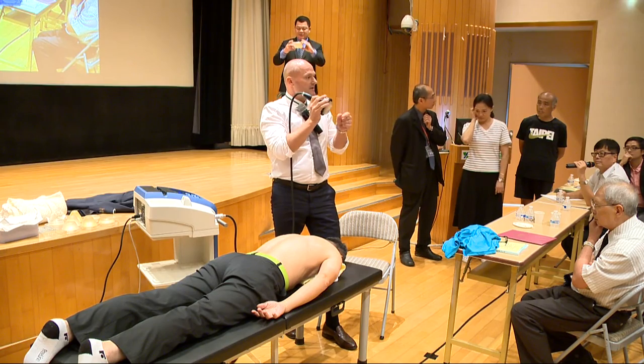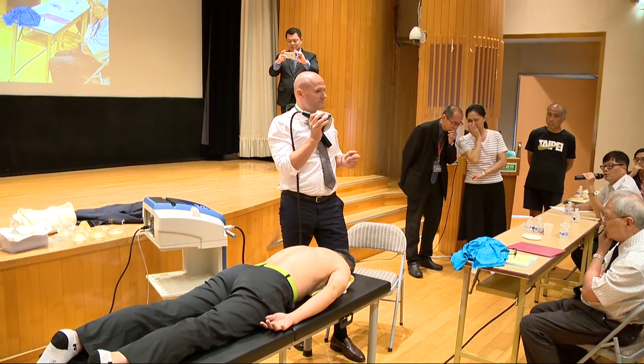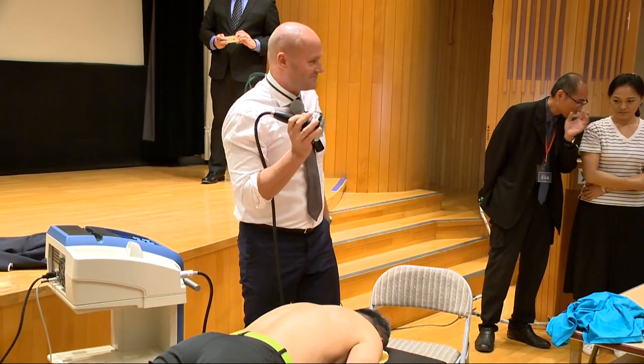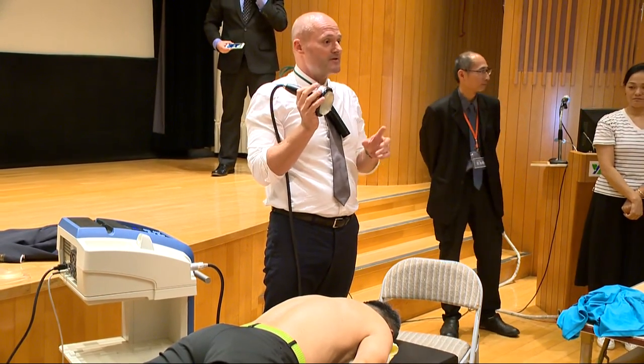And a key element around the spine is that you stay on the painful spot until the pain gets less. So I tell the patient that I want to communicate in numbers and not in words.